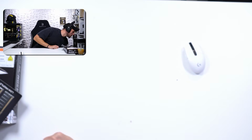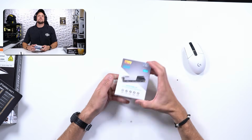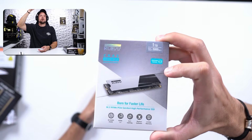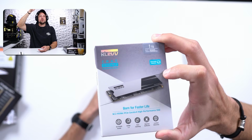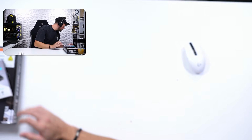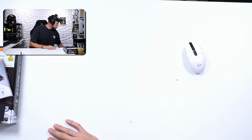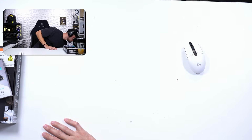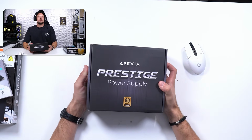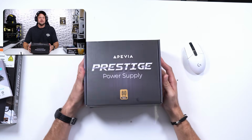We got that. For our SSD, we got none other than, of course, the Clev Crass 1TB. This is an NVMe Gen 4 budget, but still reliable SSD. We're going to be using the stock cooler on the 5600. For the power supply, we have a 600 watt Apivia Prestige.